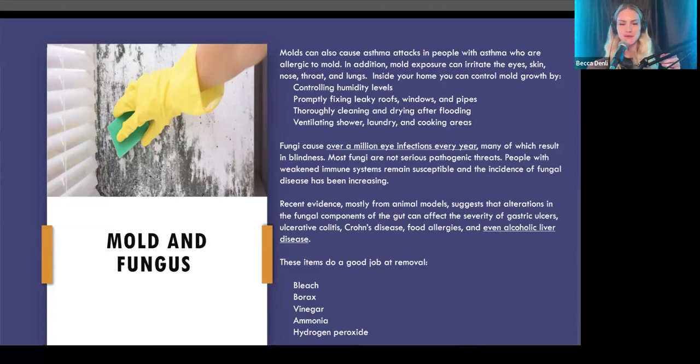For instance, if your dishwasher or your washing machine starts to smell bad, if you run some vinegar through the wash, it can definitely help clean out any mold or fungus that's growing in there as well. So really look at keeping some white vinegar on hand. That's one of my favorites.